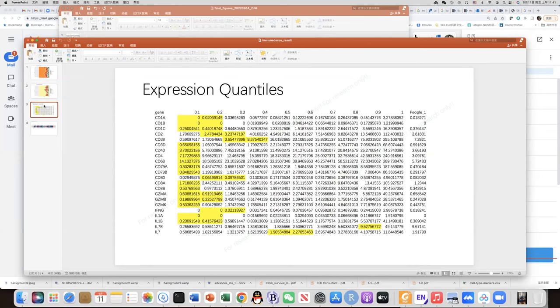So that's how it works. It's very simple. Does that help? Any questions? I have a very basic question. I don't know what the word deconvolution means.